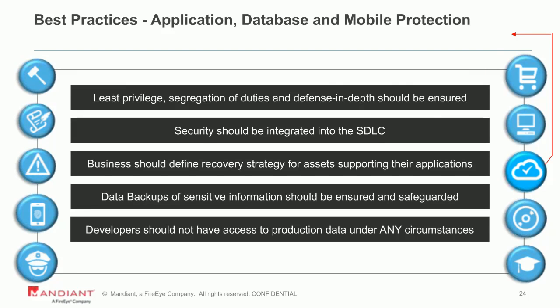So number five, developers should not have access to production data under any circumstances. Much like removing local admin rights on an endpoint, this is another topic of discussion that's a bit controversial and can raise some heated conversations when we're on site. However, there must be a clear line that separates developer environments from the overall production environment. This is an issue that arises in companies of every size and at every level of maturity.